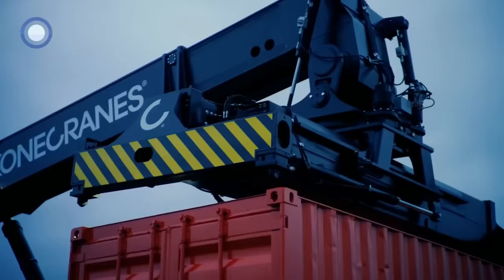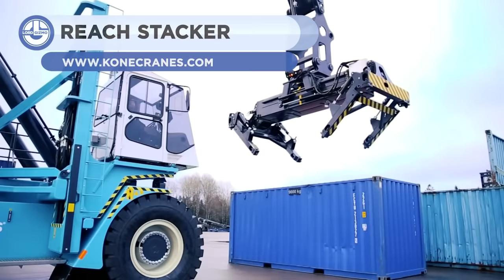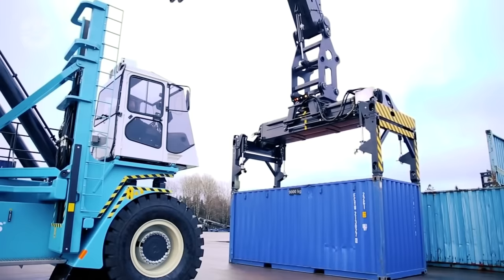Con cranes reach stackers are made to reach the highest areas, able to handle 10 to 46 tons of empty containers. Intermodal handling of up to 45 tons and barge handling of 45 tons with industrial handling of 35 to 80 tons.